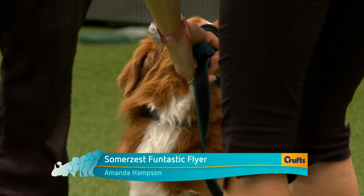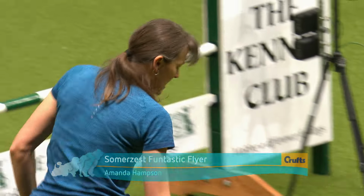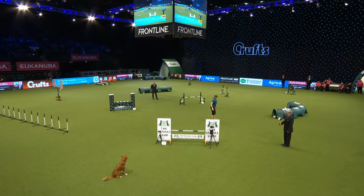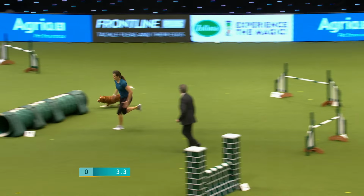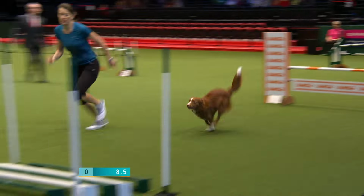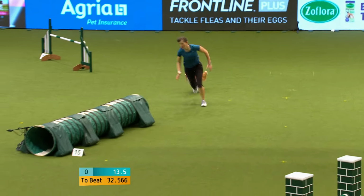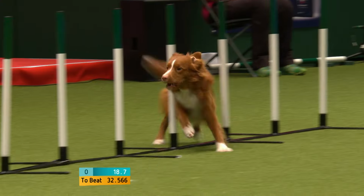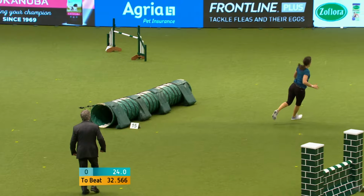So next on the line, this is Amanda Hampson with Fun, a Nova Scotia duck tolling retriever, Summer Zest Fantastic Flyer. Amanda having to really run there to get in front. Manages that nicely. Calling in, turning right. Oh, that was well handled there. Did look at the other jump, but we're okay. Into the weaves, over the wall, into the tunnel.